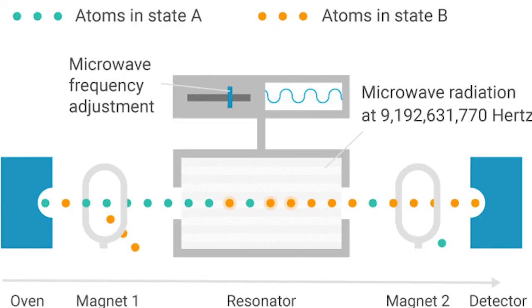So you get a bunch of cesium atoms. You first filter it so they're all in the lower energy level. And then you've got this microwave generator that's got a knob here that you can tune the microwave frequency coming out. And if you get it exactly at the right frequency, then it will flip the atoms into the excited state, say this n=3 state. Basically here we've color-coded it so that the orange ones are in this excited state and the blue ones are in the lower state.